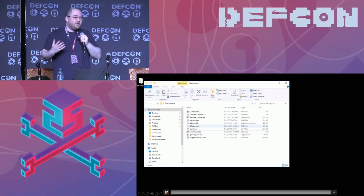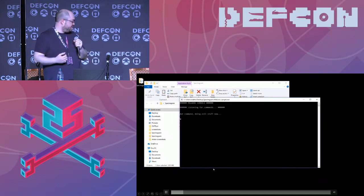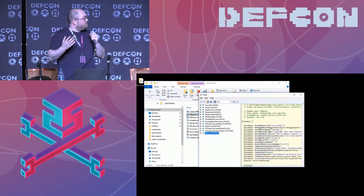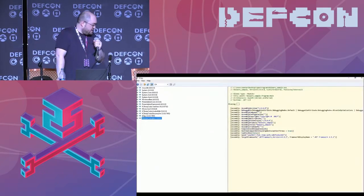So let's say you've got malware, and when you run it, it plays really weird music like this. So the first thing you do is disassemble it. In this case, it's .NET, so it's very easy. And you look at what's causing that sound. So in this case, it's a WAV file that you can then extract from the main binary.